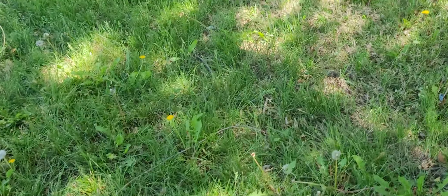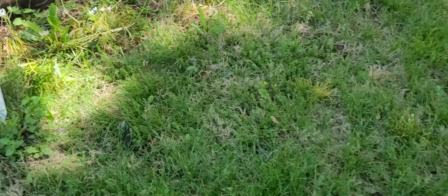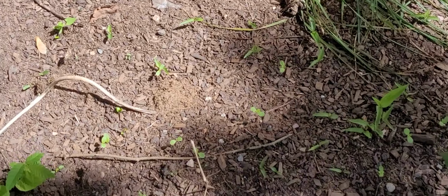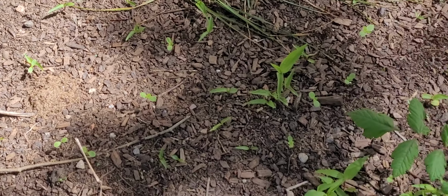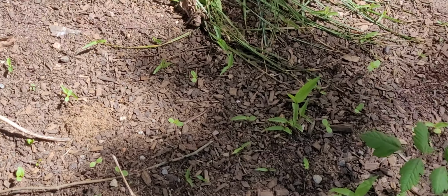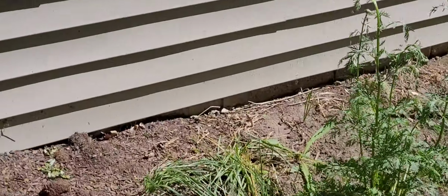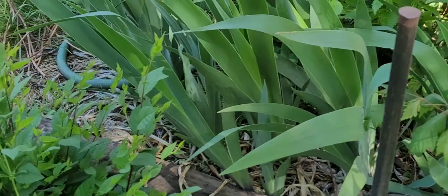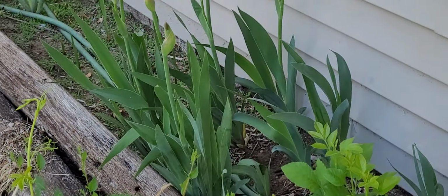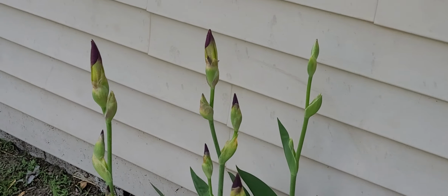I also have some... I haven't done much to show you since the last time, except for the things that are popping up. There are flowers popping up in here. I'm real happy. That's just some weeds I pulled, but there's some flowers popping up in here. So we're going to get flowers in there. And then over there are my marigolds. And this iris here is about ready to bloom. Right here, he's about ready to bloom. And these are about ready to bloom.